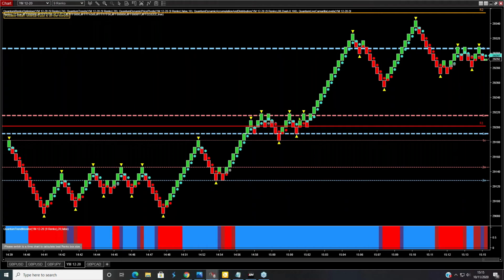We have periods of congestion, then it goes back up. We have these pullbacks. Now we're going back into a period of congestion. It's reflecting what we see on the time chart.